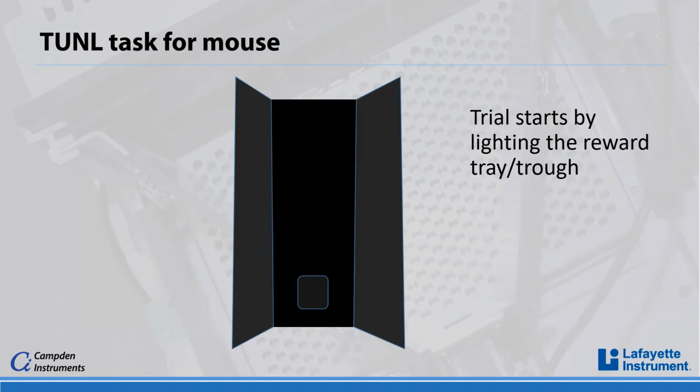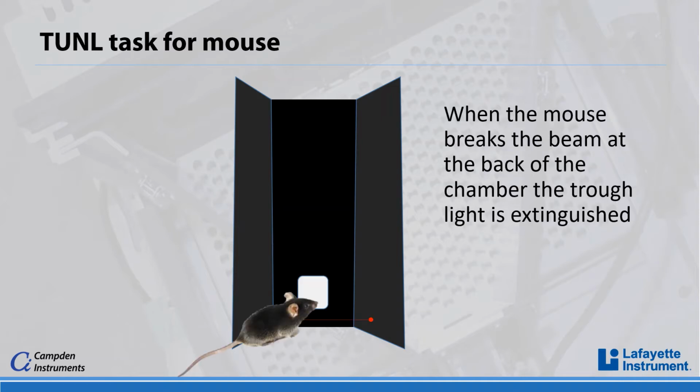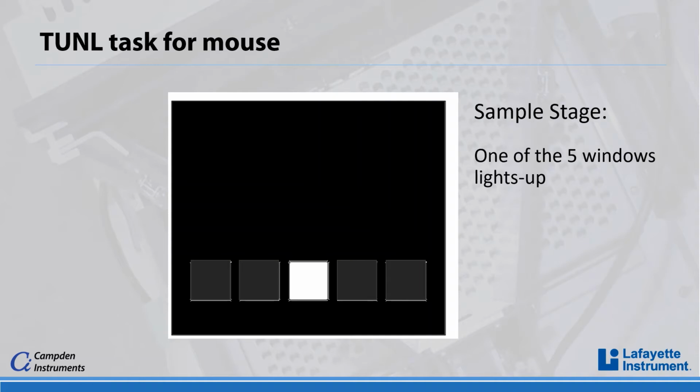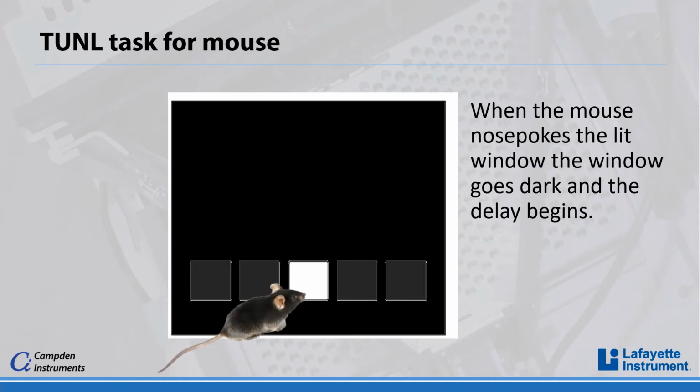The trial starts by lighting the reward tray or trough. When the mouse breaks the beam at the back of the chamber, the trough light is then extinguished. One of the 5 windows provided by the mask then lights up. This begins the sample stage. When the mouse nose pokes the lit window, the window goes dark and the delay begins.